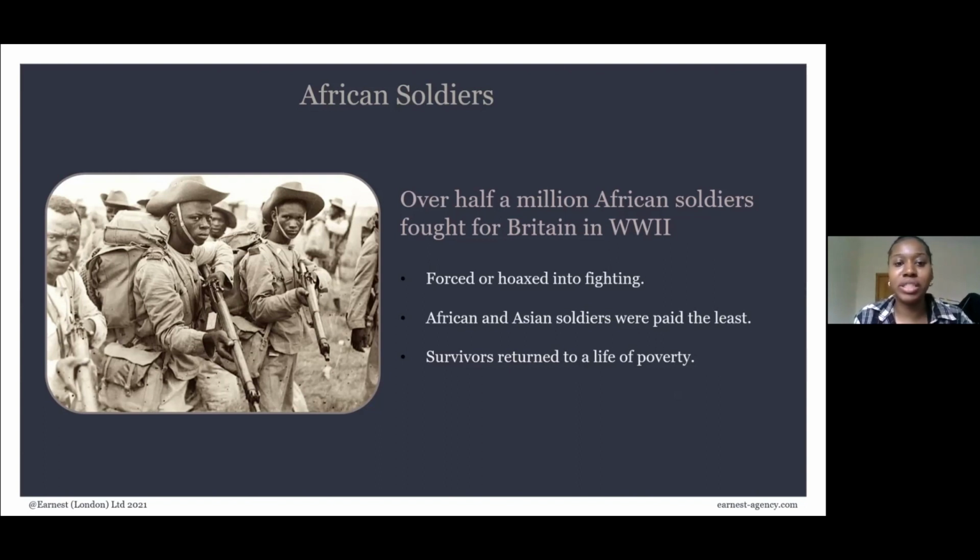And Britain actually paid their soldiers by ranking and their length of service. But regardless, African and Asian soldiers were paid the least. And many of them, the survivors, would often return to a life of poverty and were given little compensation.